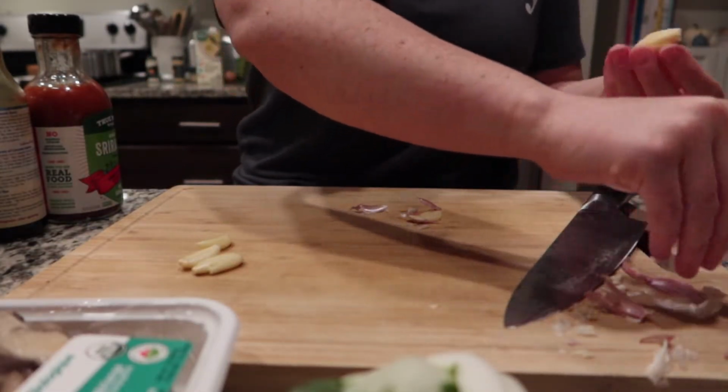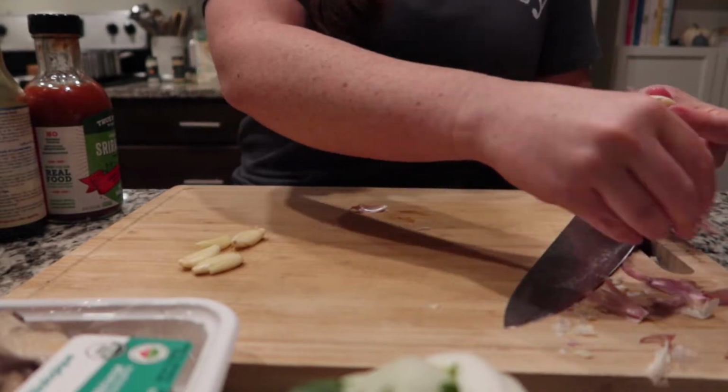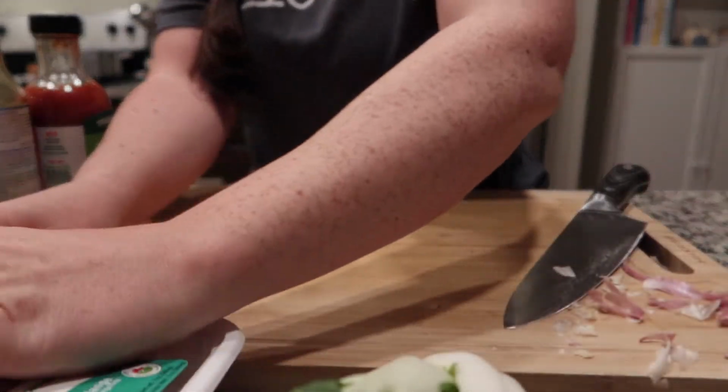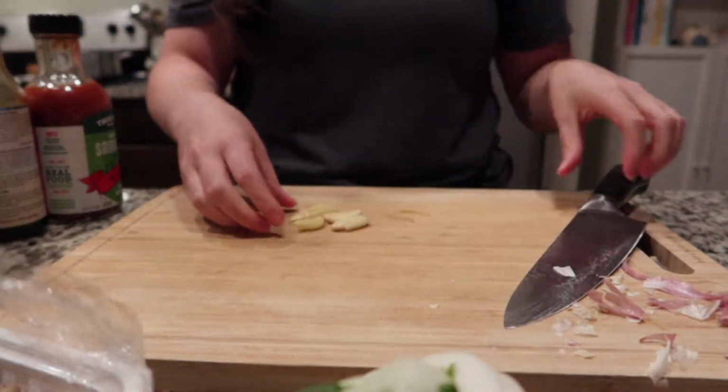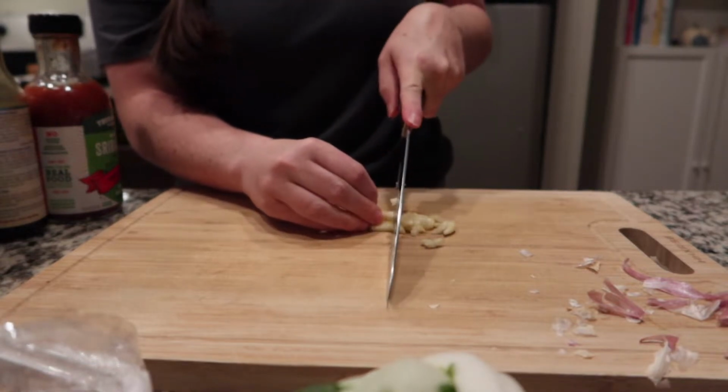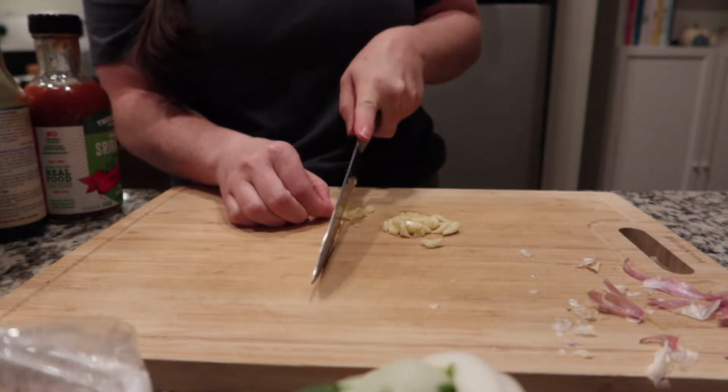Next, I'm just taking some garlic cloves. I really like garlic, so I tend to put way more in recipes than maybe other people. So I love garlic. I think I have like 4 or 5 cloves there, and I'm just mincing those up.